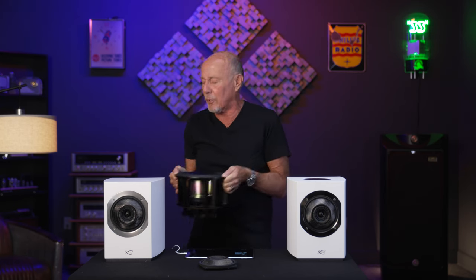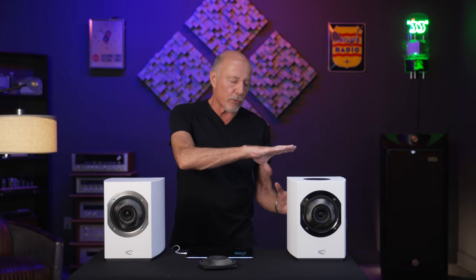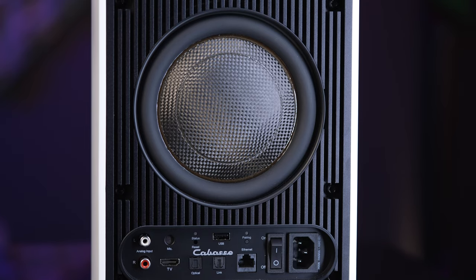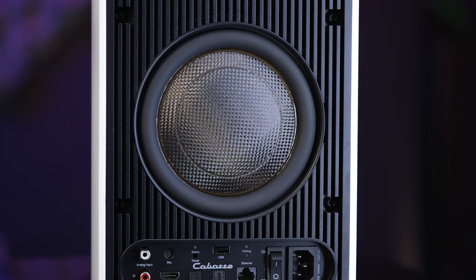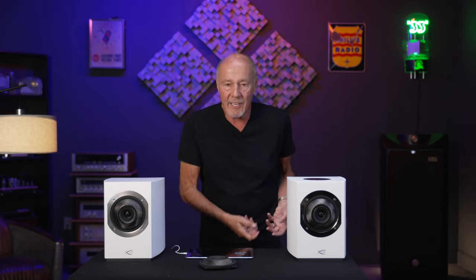But what did they want to do? You know, when you have a smaller driver like this, and because this is a 6.7-inch bass driver, sometimes you want to overcome the limits of physics, right? So what can you do to make that happen? Well, this has a built-in software that will run test tones.